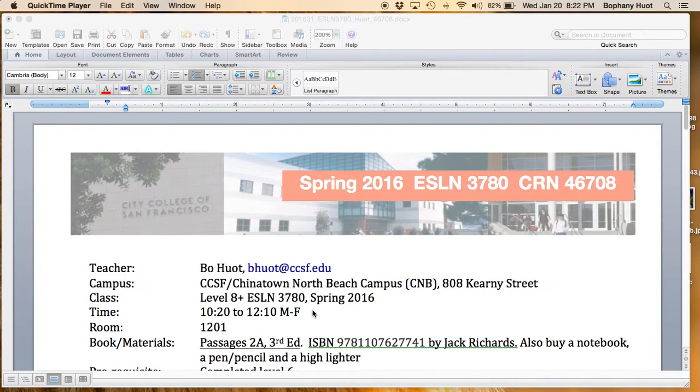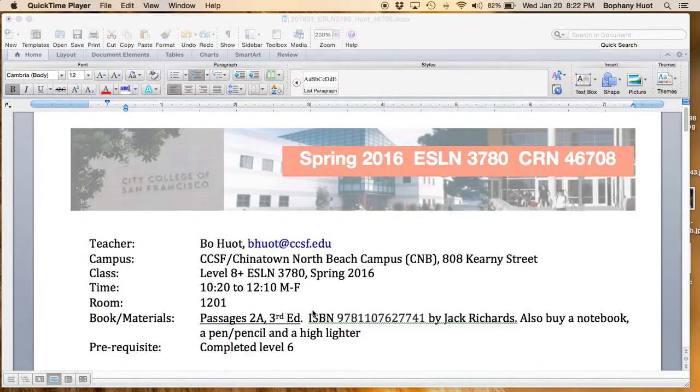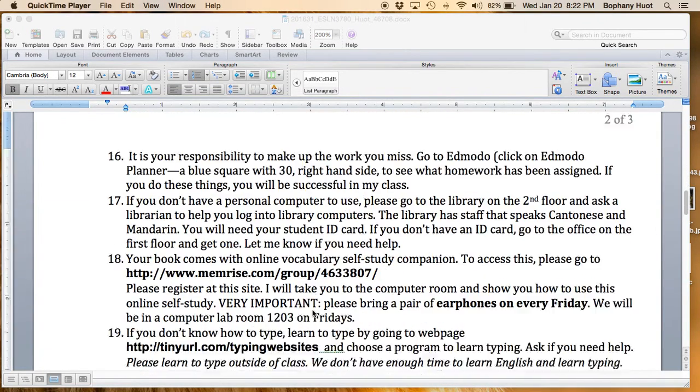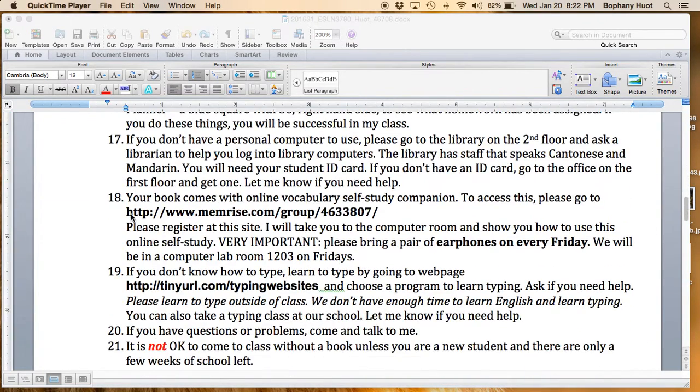This is Bo. I'm going to show you how you can use the online vocabulary study that comes with your book Passages 2A. By now, you should have gotten your first day handout or your syllabus that looks something like this. Okay, and if you go down to the second page, number 18, you'll see that there is an address. See, your book comes with online vocabulary self-study companion.